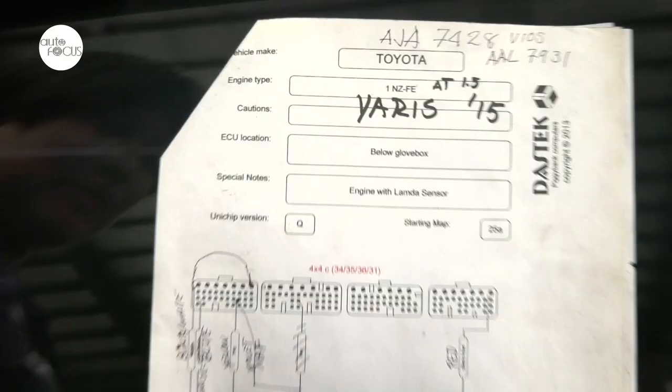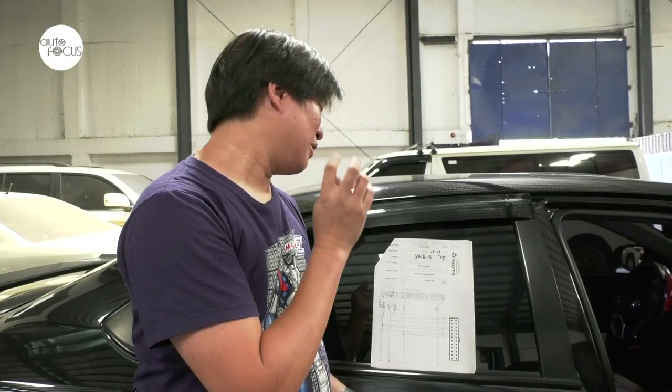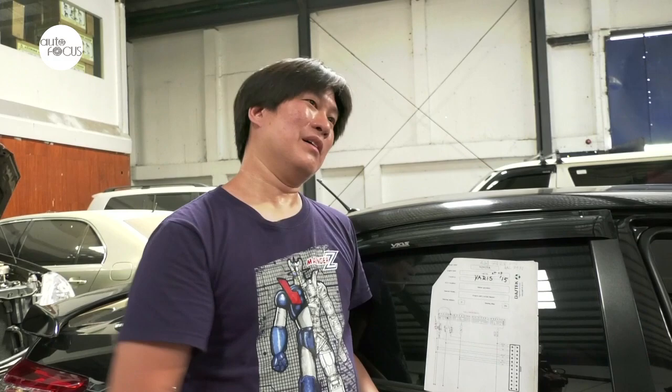This is a UniChip wiring diagram. Only we have access to it, the official UniChip installer for the Philippines, which is us in Speedlab. In the UniChip database, there are over 1,000 cars that have diagrams for it. It ranges from something as old as a 1996 Corolla 4AFE engine to the latest Ranger Raptor, which is going to be available in a few months.